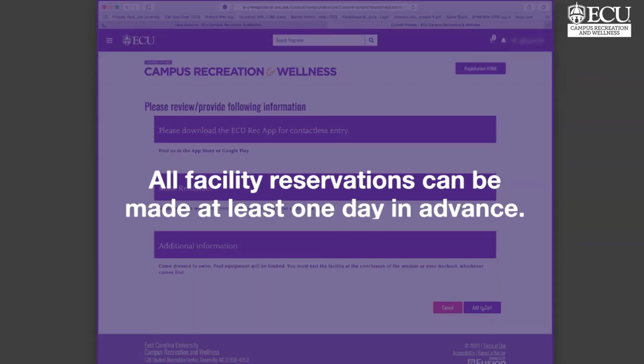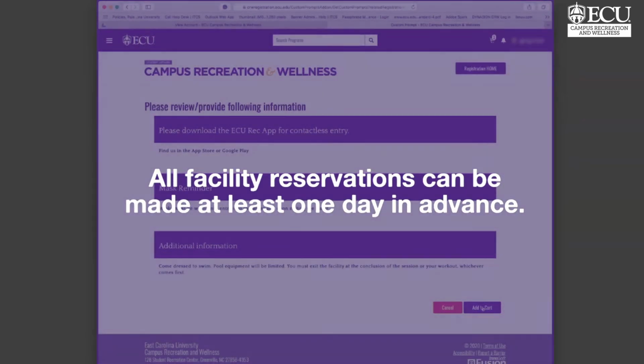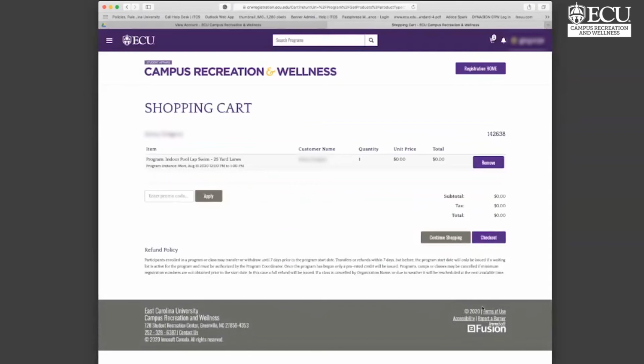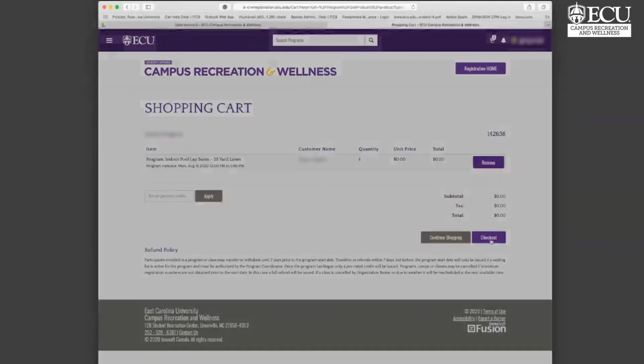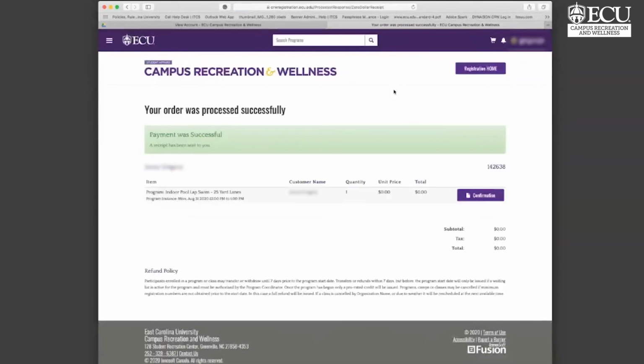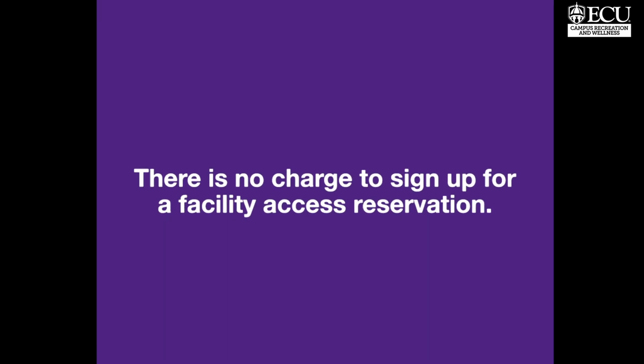Please note that all facility reservations can be made at least one day in advance. You will add to cart. Once you add your reservation to the cart, you will click on Checkout. Once you check out, you will get an email confirmation stating your date and time of your reservation. Please note, there is no charge to sign up for a facility access reservation.